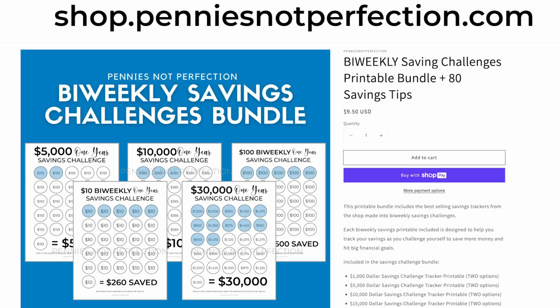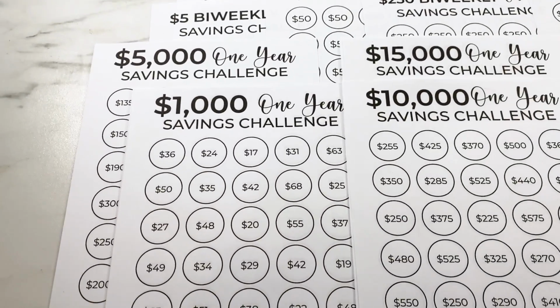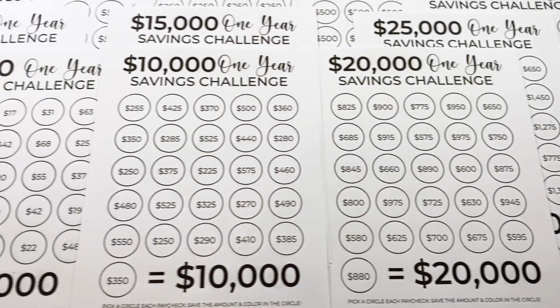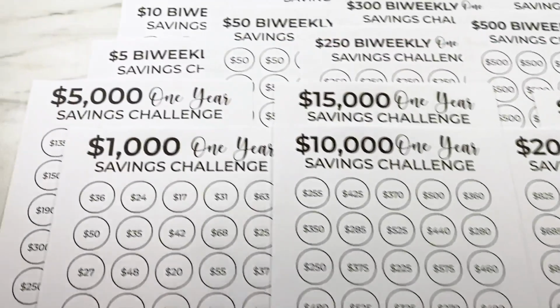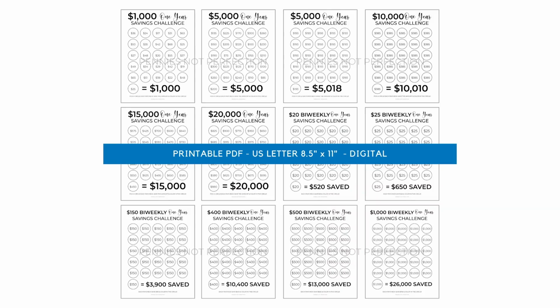This is the Biweekly Savings Challenge bundle from Pennies Not Perfection. It is a bundle of trackers to save up anywhere from $1,000 up into $30,000 based on biweekly savings every time you get paid, if you're on a biweekly pay schedule. There are also challenges for saving anywhere from $5 to $50 to $200 up into $1,000 per biweekly paycheck.